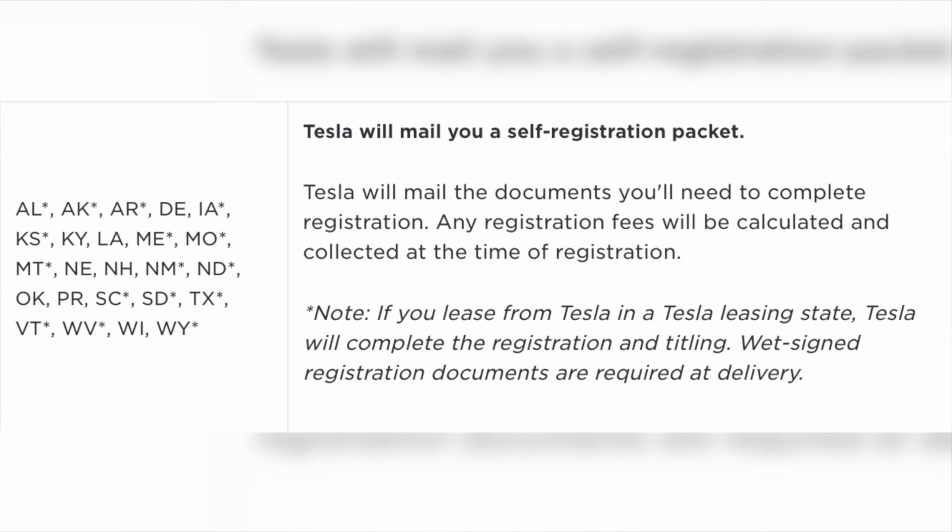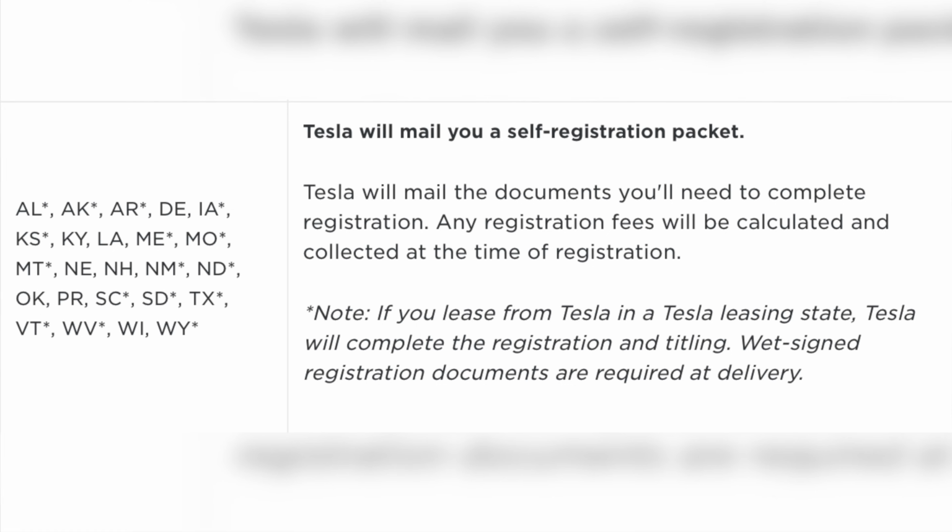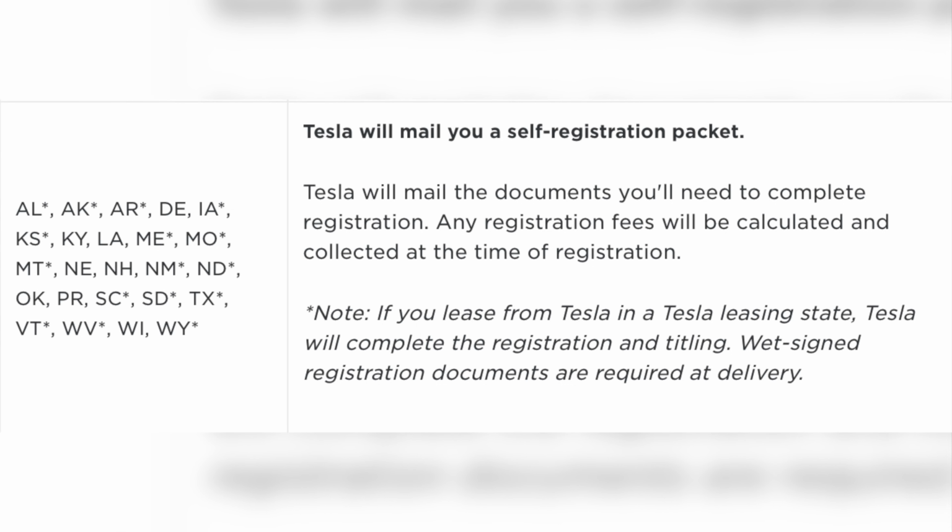Then there's even more stuff that you have to worry about after the delivery process. If you live in any of these states right here, Tesla does not account for sales tax in the purchase price of the car. So when you sign for the car in any of these states, you get the registration forms in the mail.